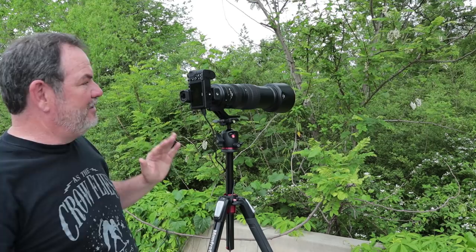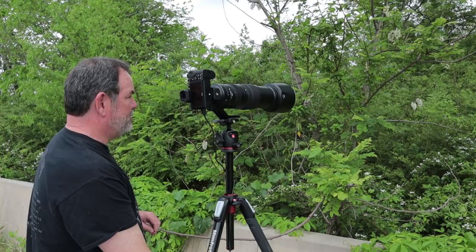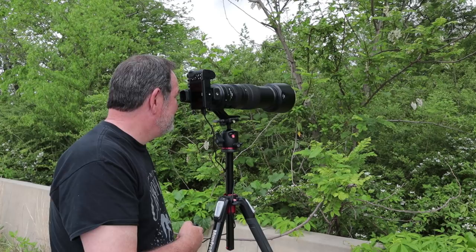Let's see, the light has changed some. Need to speed my shutter speed up. That's 1/80th, ISO 100, and f/8 is what I'm using. It's got a nice green background, and even at f/8, that background is nicely blown out. And the flower that's closest is nicely in focus, and the flower that's juxtaposed behind it is slightly out of focus. So I really like it. Shooting it with the remote shutter release.